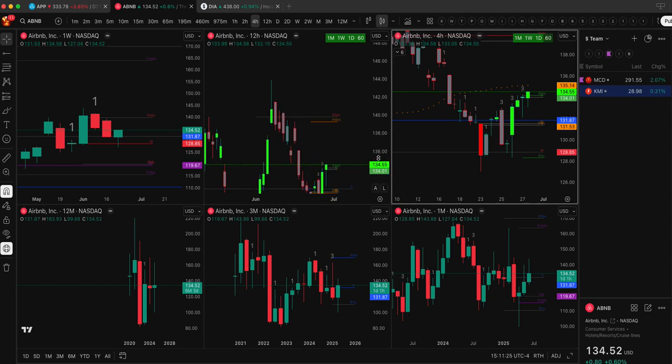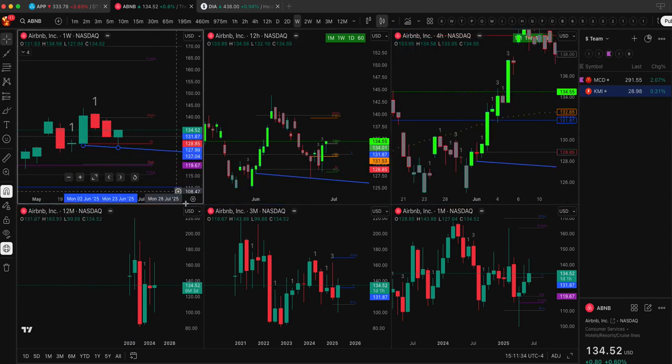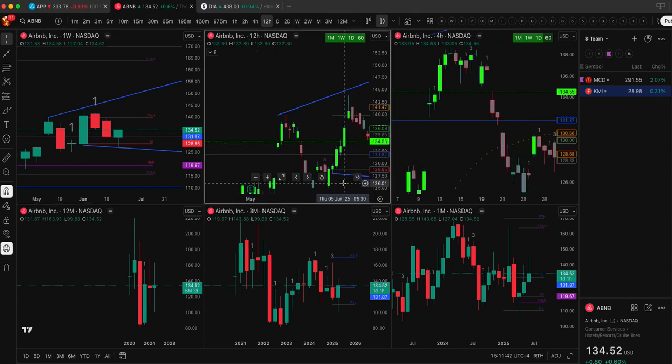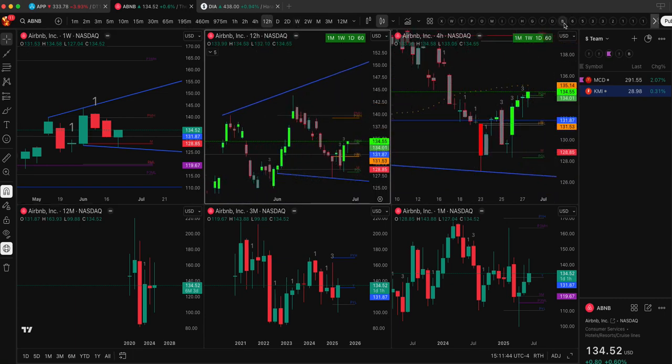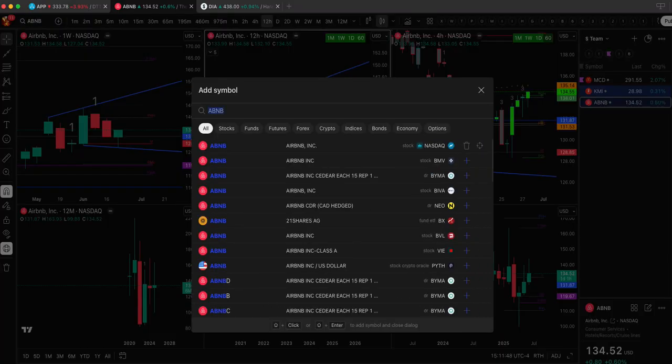Then you look on the week, you've got a nice broadening formation from the bottom to fill that top, the PMG basically. So I like Airbnb. Oh, I like that a lot. Good find. I like that too. I like how it took out the low from June 2nd.